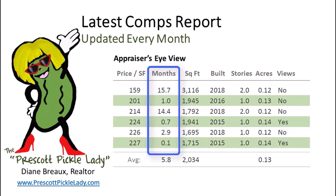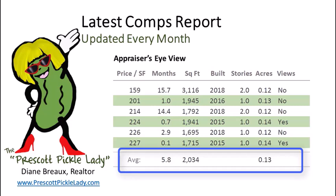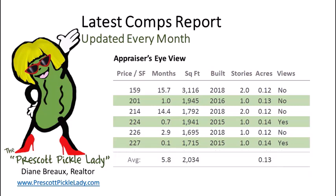The number of months that it took the home to sell, square footage, the year it was built, how many stories, how many acres, and whether the listing agent is reporting the home having a view or not. Using this, you can look at all the different comps that occurred. You can see the average down here. It's a really good tool to figure out what you should be paying for a home, or where you might want to price a home that you are selling. So a really cool tool.